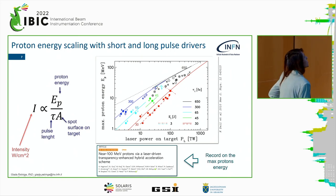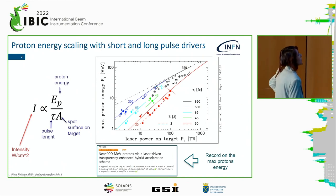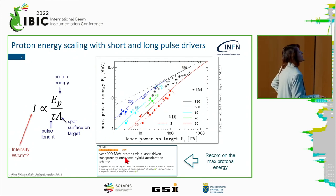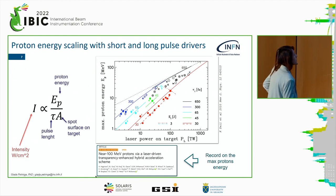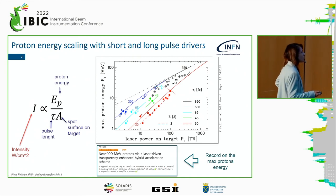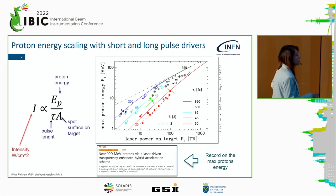Currently, the record for the maximum proton energy produced through a high power laser is 100 MeV. This record was reached at the Vulcan facility and corresponds to the cutoff of the emitted protons. Regarding the electrons, just to give you some information, the record is 7.8 giga electron volt, reached at the University of Houston.